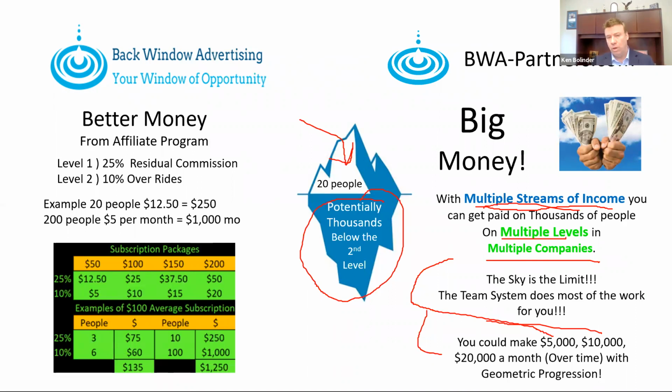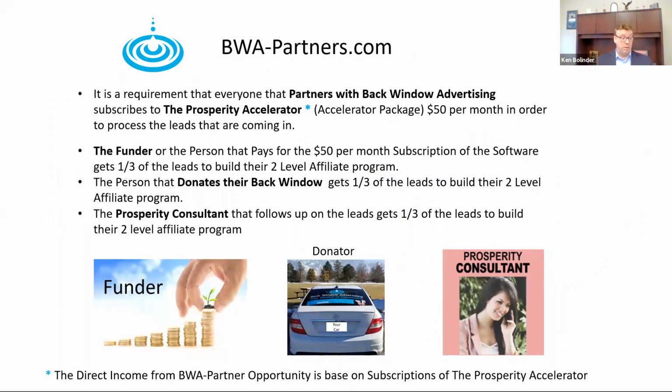But as we were working with the Prosperity Accelerator software and everything else we're doing, the idea came to put this back up on the table. And guys, when you see how compelling this is, I believe this is going to grow exponentially as big as anything I've ever done in my life. And guys, the good news is you're here on the first rung with us, and this is ready to explode, in my opinion.